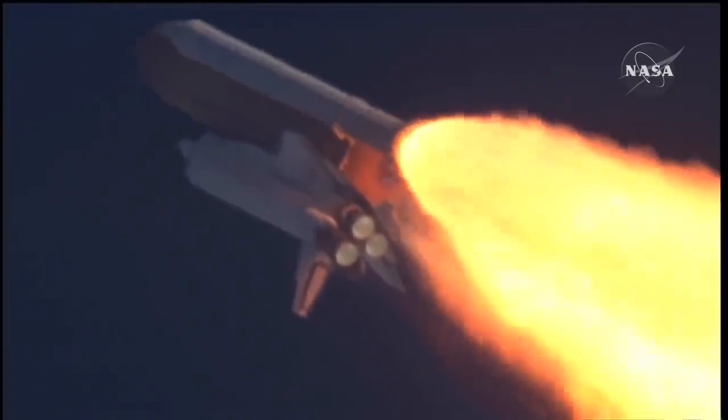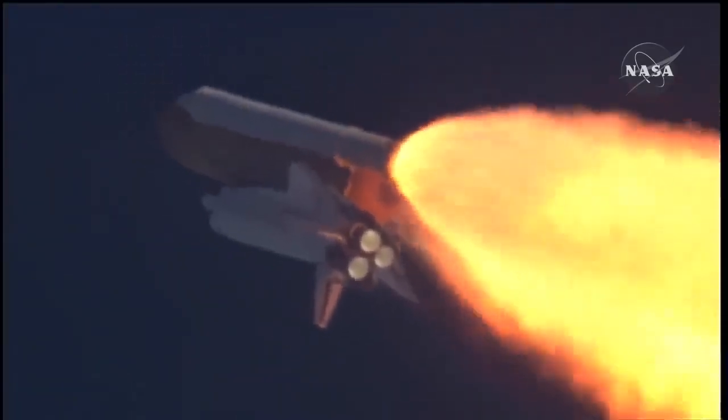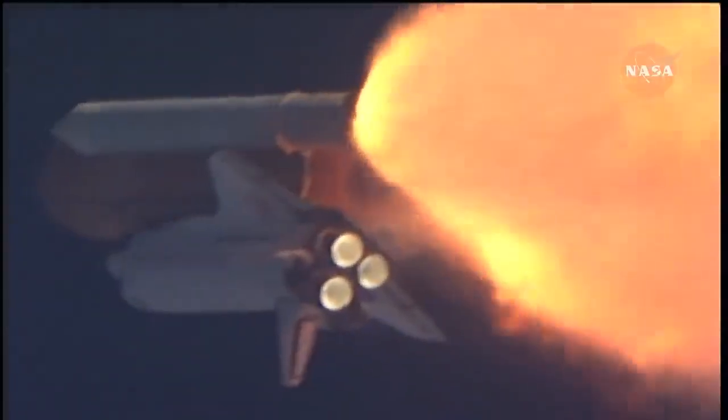The throttle up call acknowledged by Commander Charlie Hobaugh, joined on the flight deck by pilot Butch Wilmore, flight engineer Randy Bresnick, and Leland Melvin. Seated down on the middeck are Mike Foreman and Bobby Satcher, kicking off their work week with a Monday commute to orbit.